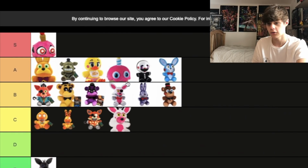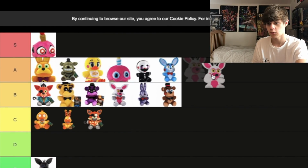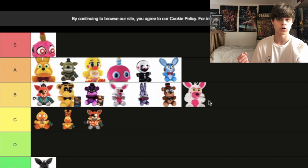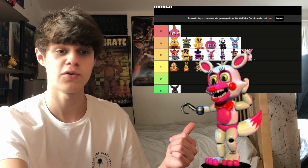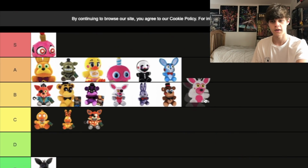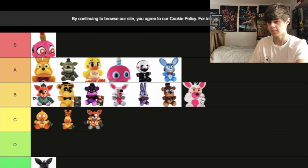Funtime Foxy plushie. I do think this is a really good plushie. I'm going to put it at A tier. I do really like it. Actually, I'm putting it down to B. It doesn't have the hook, because this is the Funtime Foxy from FNaF 2 and FNaF World. This one is always seen with a hook, so it's not the most accurate. I think it is a cool plushie, but yeah, does have some flaws.